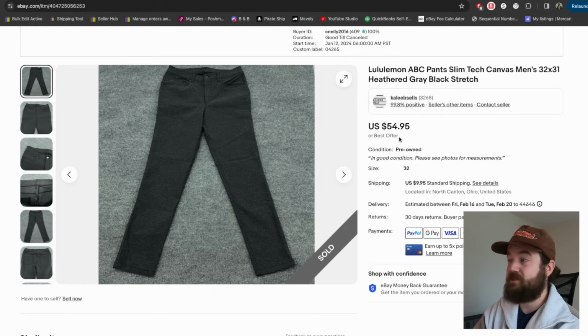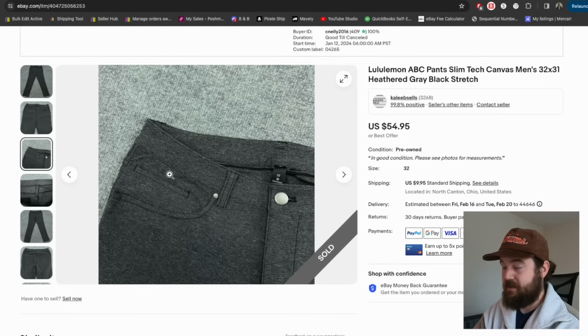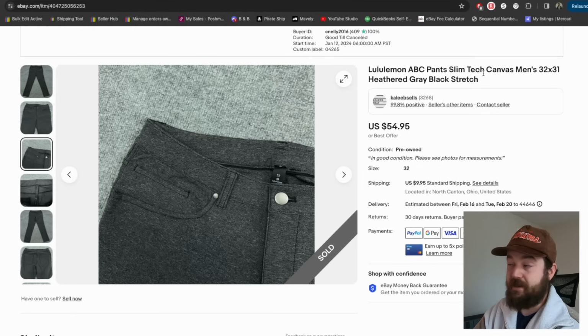These Lululemon pants sold for a bit more, $55 plus shipping. These were the Tech Canvas. When I typed in the style code, it had almost like a textured cotton to it, and that's what they call the Tech Canvas. So because of that, it was able to sell for a little bit more money.